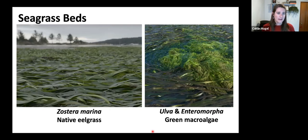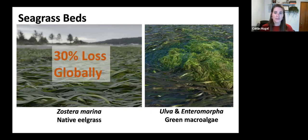The reason that I study seagrass beds is partly because historically there have been dramatic declines in seagrass habitats worldwide. We think that 30% of seagrass beds have been lost worldwide, and that declines continue to accelerate. So given their importance globally and in the Pacific Northwest, we need to better understand the environmental factors that determine the success of seagrass ecosystems.